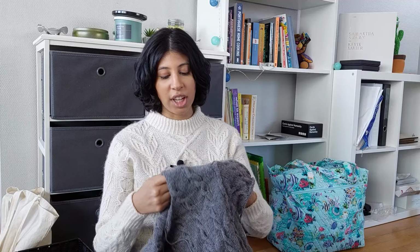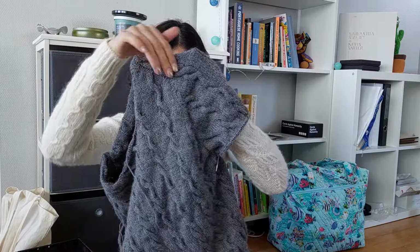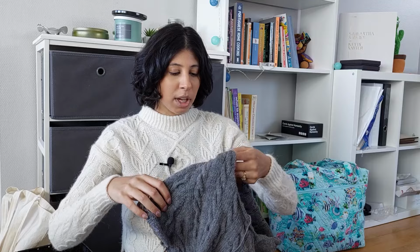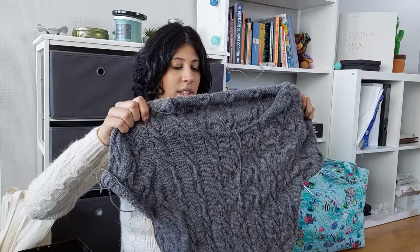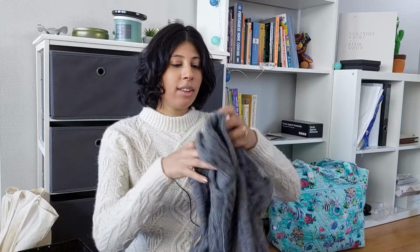So I changed some things about the construction. I made it saddle shoulder, for example. So you have this little cable that runs from here down, which I think is a nice little detail. So I tried to put my own little twist on it, but I think that a lot of the details that I've used are pretty cohesive and they fit really well into the overall design, and I'm really excited to get this off my needles and see what it looks like on him.